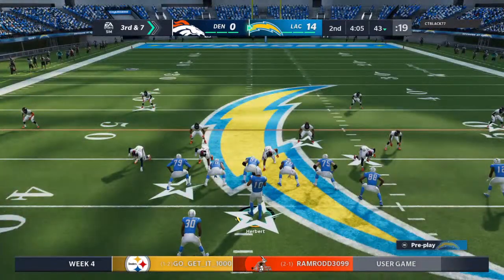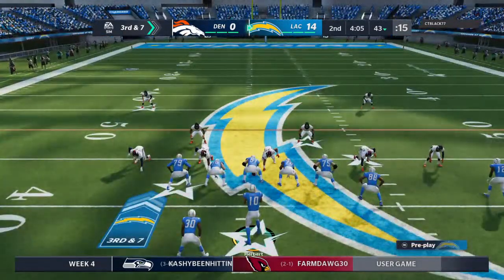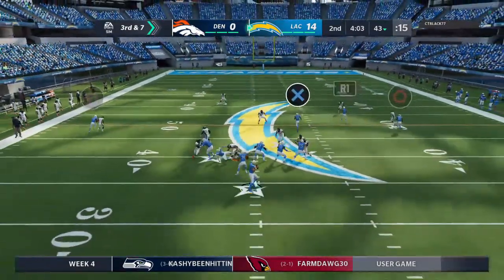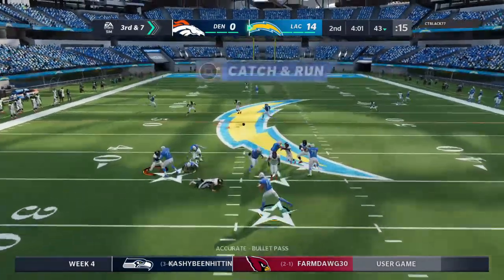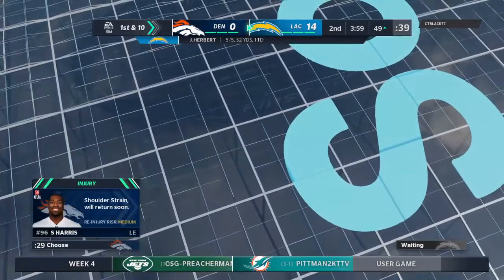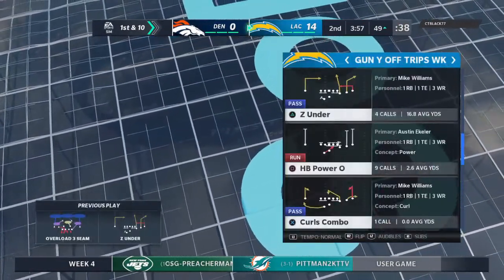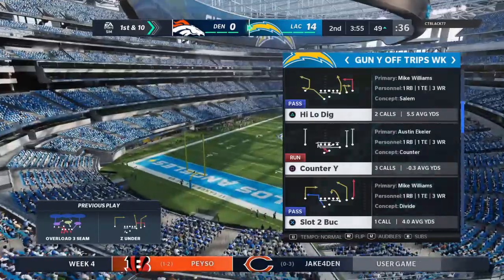And on 3rd down, a nickel formation here defensively. The gun, Herbert. He's got a man. It's Williams. And he's got the 1st down yardage as he takes it down to the 49. A Charger first there as Herbert finds Williams.